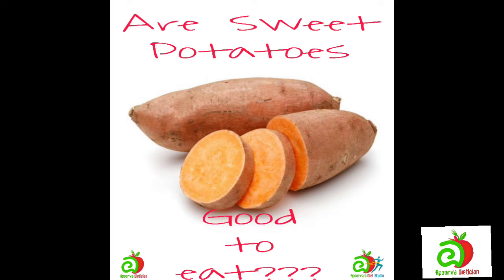Sweet potatoes. The most nutritious and most neglected vegetable by many is sweet potato. Today's video is all about, are sweet potatoes really good for you? The method of selection, storage, why you have to eat this, and most importantly, recipes with sweet potatoes. So why late? Let's jump in to understand all about sweet potatoes.